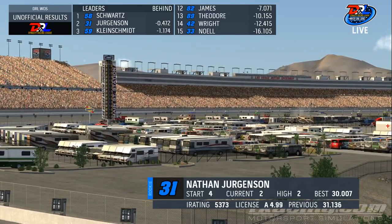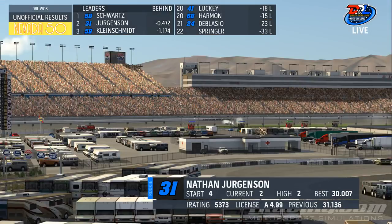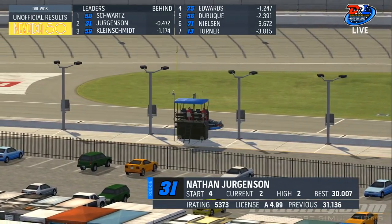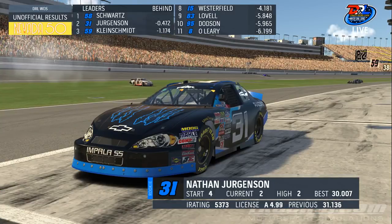I was starting up front and was going to run up front. I think a couple of guys, especially Adam de Blasio, probably had me covered for sure. And then I went ahead and slid through my pit stall twice. I have no clue why that is. That's pretty embarrassing and sent me to the back of the pack.